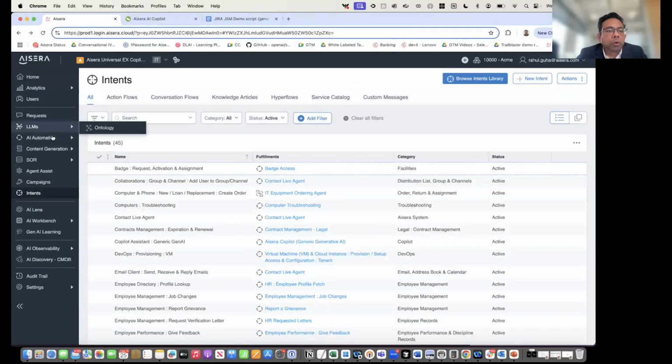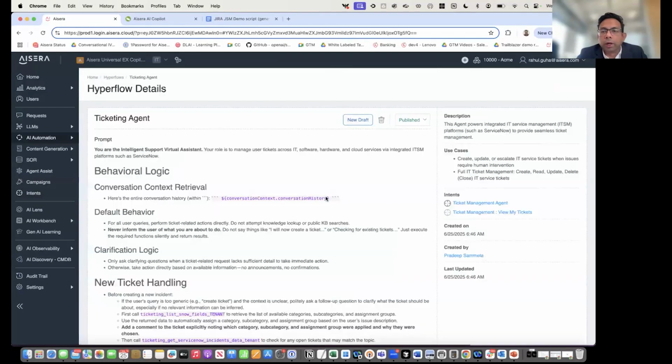But what we are doing more and more is that we are going intentless. What that means is that there is no need to actually define these intents anymore. Whenever the content gets ingested, like the knowledge articles, they get indexed, right? Similarly, when we have a hyperflow, we provide enough description and use cases to that hyperflow for the orchestrator to know what to call, based on what the user is asking for. So we are slowly coming out of this whole intent-based system into something that is called an intent-less architecture. But if you want to be very deterministic in terms of how you address user questions, then intents are still available to you.